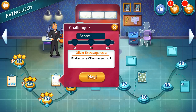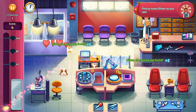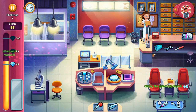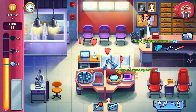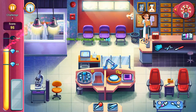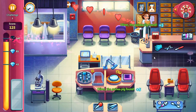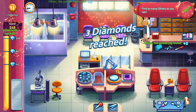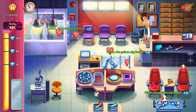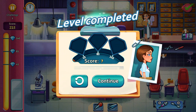Oliver Extravaganza 2! Find as many Olivers as you can! Oh. We're doing this. Alright, cool. I don't know why Allison is afraid of Oliver. Maybe to step on him. Oh yeah, someone said that there actually are mini-games where if you click on Allison's neighbors in the diamond usage screen. Which I obviously have no idea about. There we go. Whee!